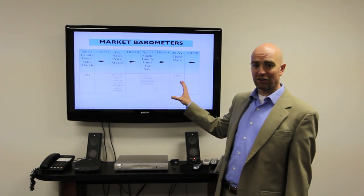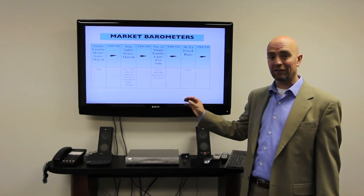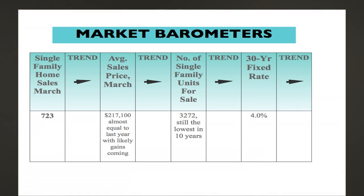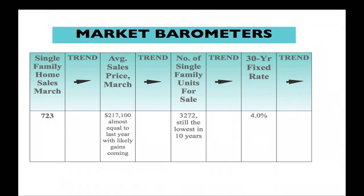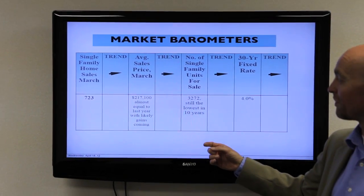One of the important things that we look at the beginning of our Stat Pack is the market barometers. These are the important numbers that we look at in the marketplace. First is that we had 723 single-family sales in the month of March. The average sales price is essentially unchanged from the same time last year. It's been going up slightly for the first 3 months of this year. On each successive month is an average of all the units that have sold. It's at 217,100 right now.